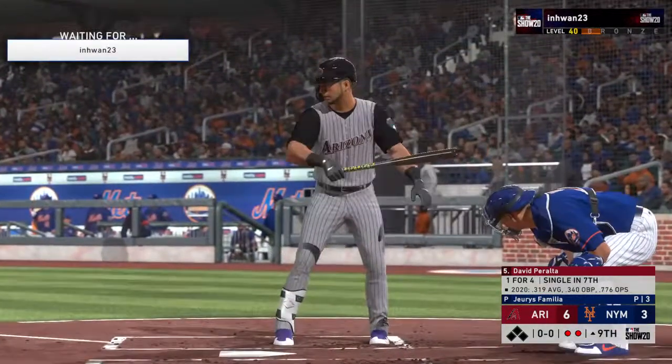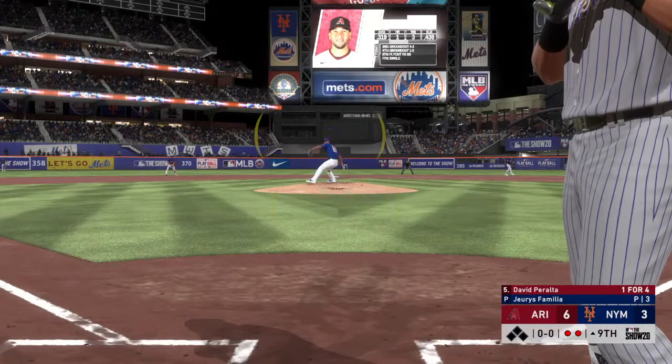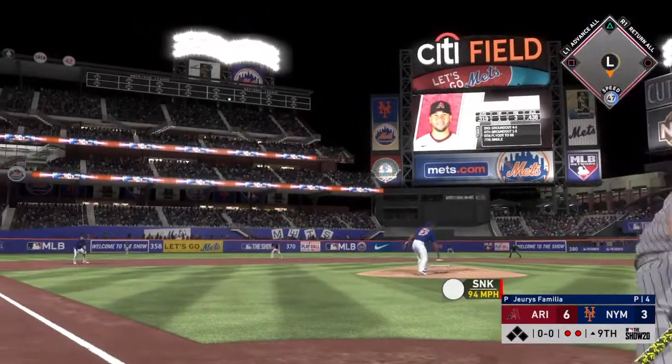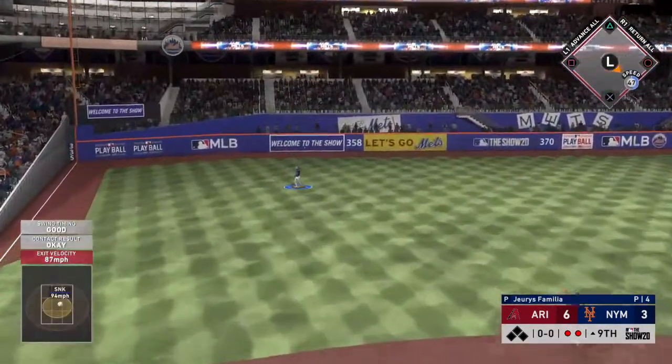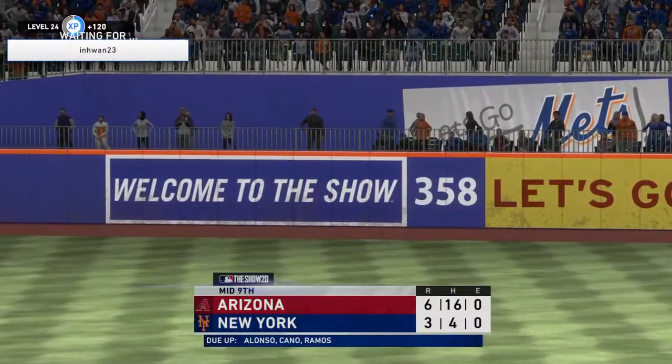Now batting. Coming to the plate now, David Peralta. He singled his last time up. Here's the pitch. This is line to left. Dahl is there, and they breeze through this half inning as the side is retired.